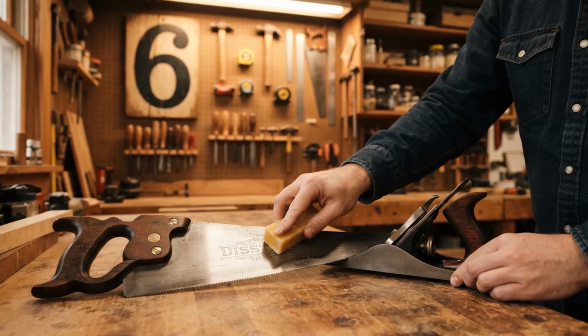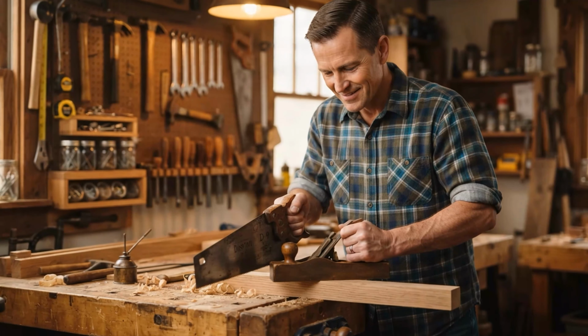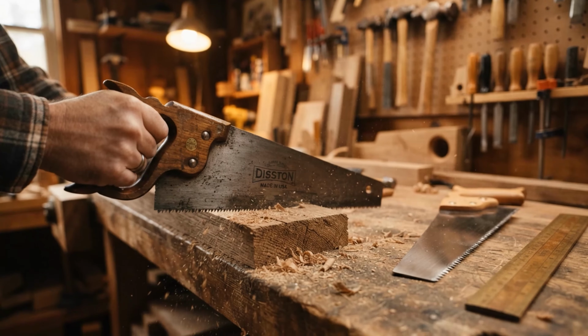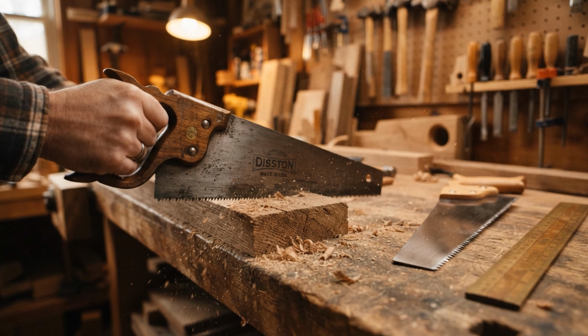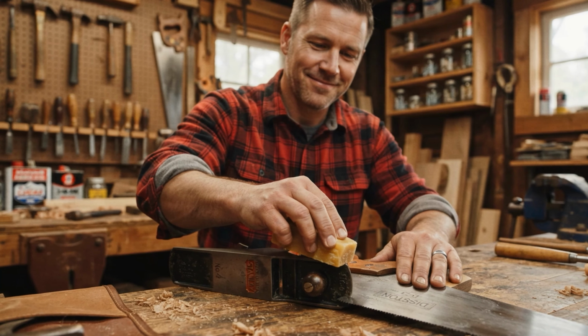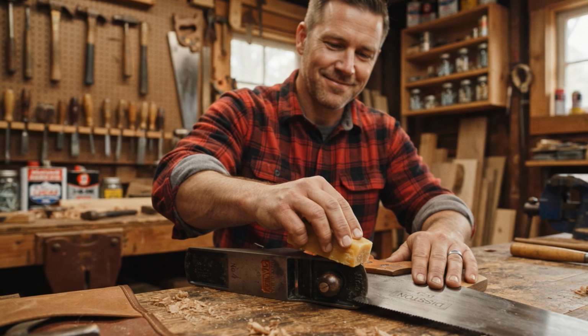Number 6. The wax saw and plane sole. Old tool care was home repair before the repair began. A hand saw that dragged through wood made every job harder. A hand plane that stuck and skipped could turn a simple smoothing job into a fight. Fathers who used hand tools often kept wax nearby, not just for drawers and windows, but for the tools themselves.